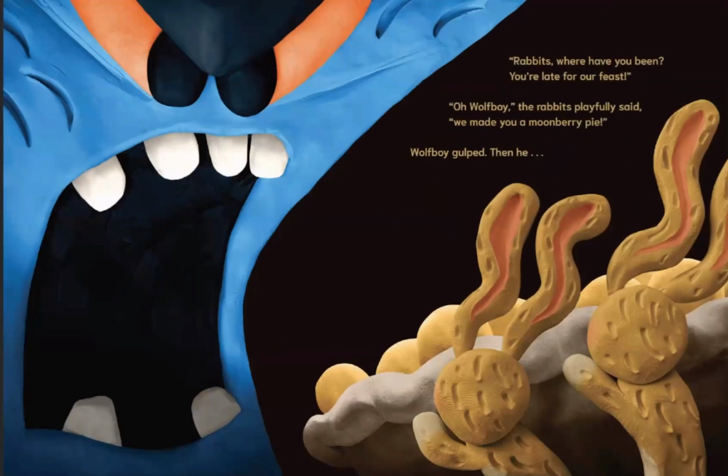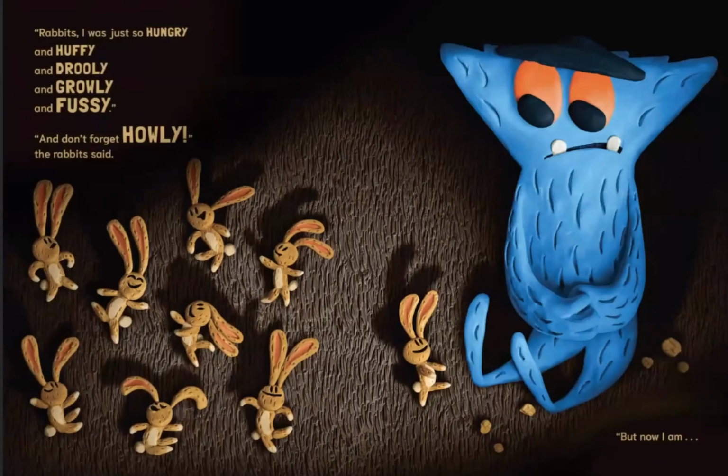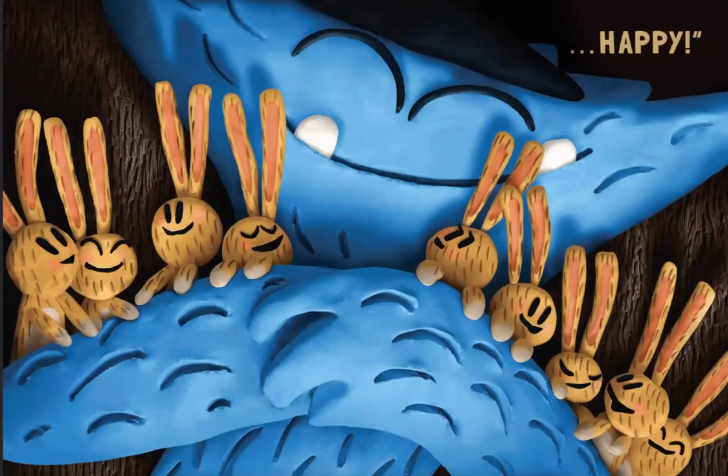Rabbits, where have you been? You're late for our feast. Oh, Wolfboy, the rabbits playfully said. We made you a moonberry pie. Wolfboy gulped. Then he crunched and munched and gobbled and gulped. Rabbits, I was just so hungry and huffy and drooly and growly and fussy. And don't forget Howly, the rabbit said. But now I am happy.